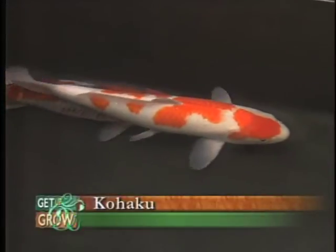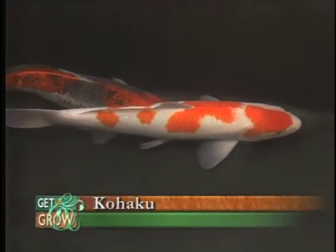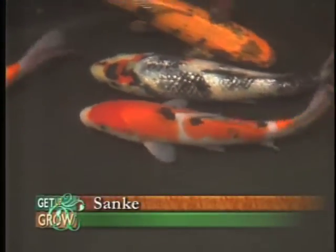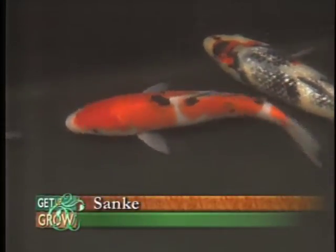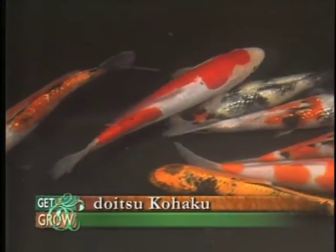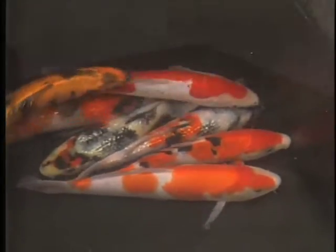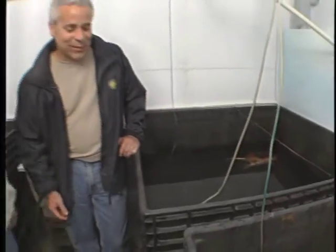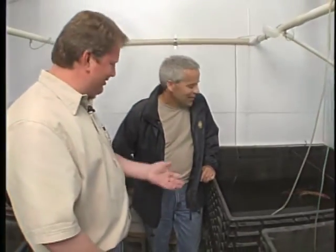There's a number of different varieties, like the Kohaku is a white base koi with red patches. The Sanke also has a white base, but has both red and black patches on it. There's doitsu koi, which are scaleless. No scales? Really? And you can have a doitsu Kohaku, for example. So it can get a little bit complicated. I know, you've lost me already.